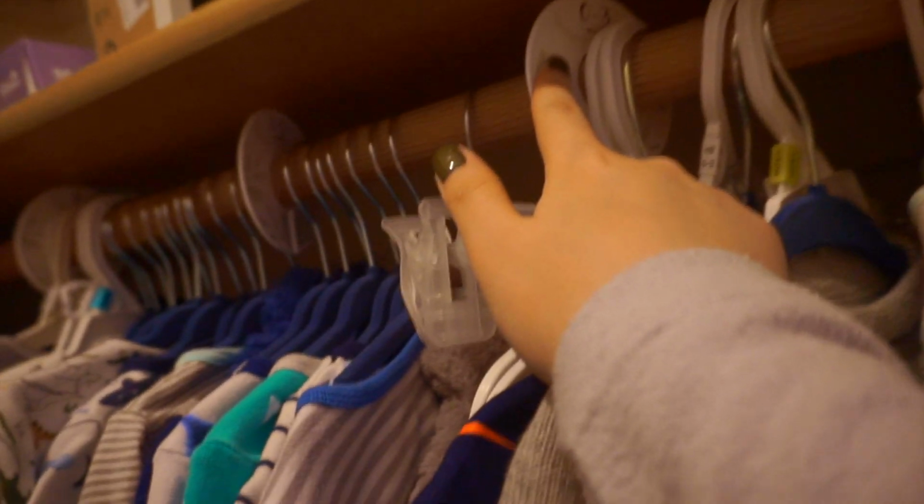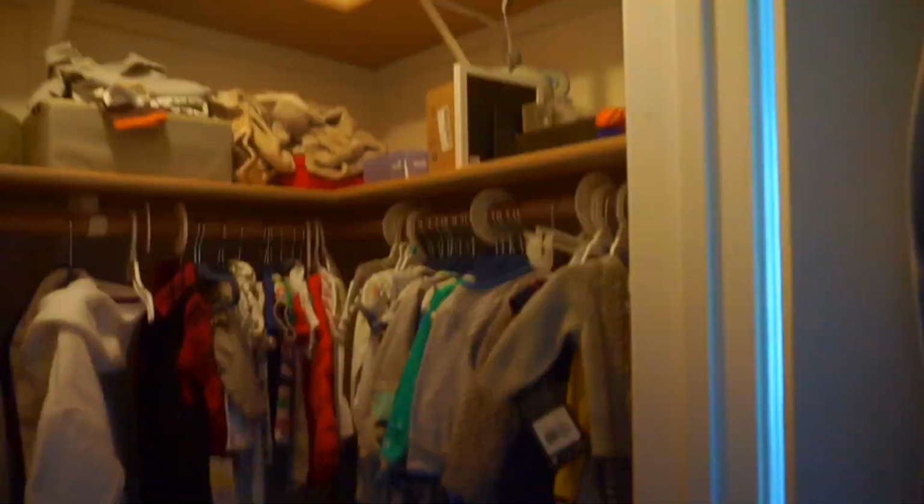Oh my God, guys, this is so cute. I love this. We have it all hung up, 0 to 3 months, 3 to 6 months, 6 to 9, all in order. And then some of Germán's clothes he needs to move out. But yeah, I still need to organize some stuff up there. So yeah, this is his little closet. I just have extra diapers and stuff that we got. His closet's pretty big, isn't it? So yeah, here's that.